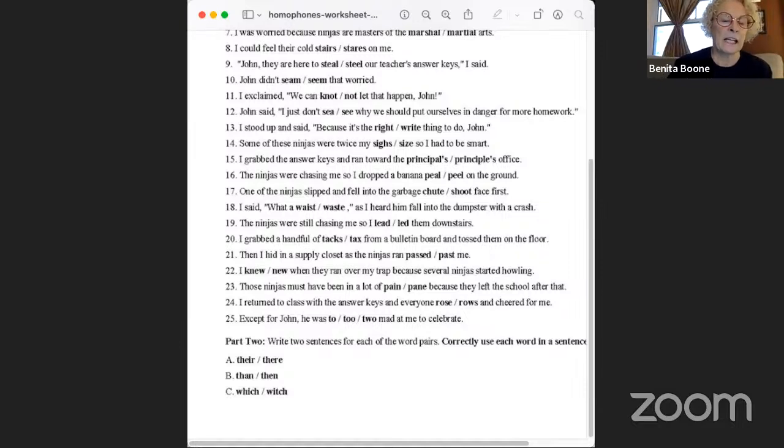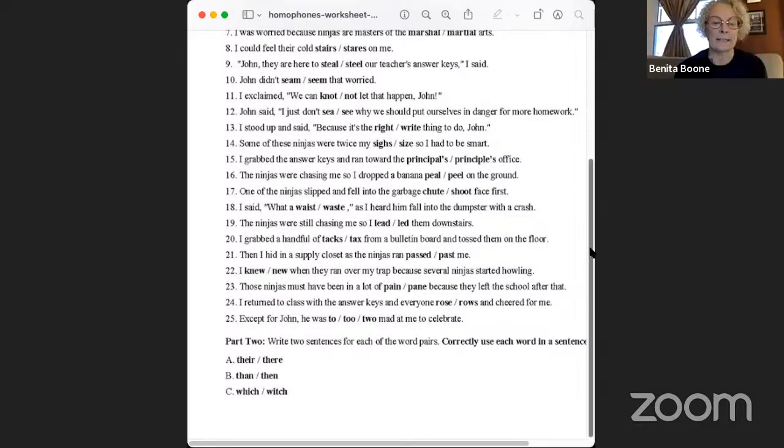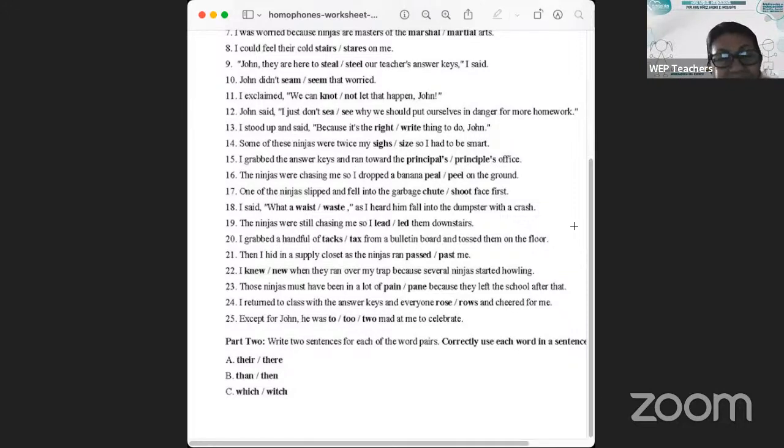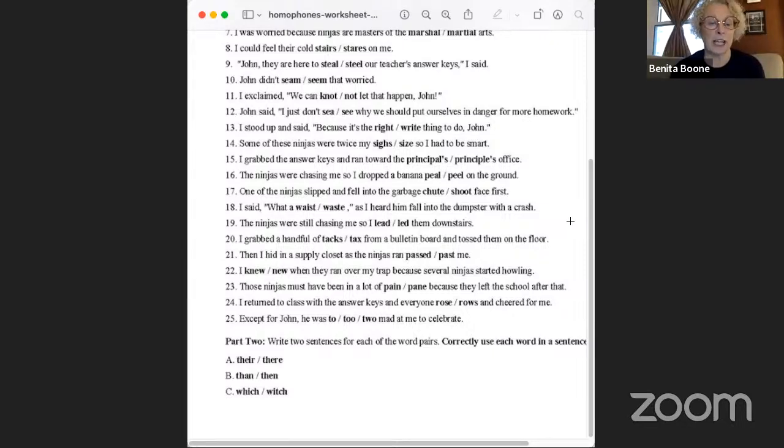All right. And tax, T-A-X, is the fee that we have to pay for something we've purchased or money we've made in our job. You can't live without tax. Always you should pay. If you don't pay your taxes, you might end up in jail.